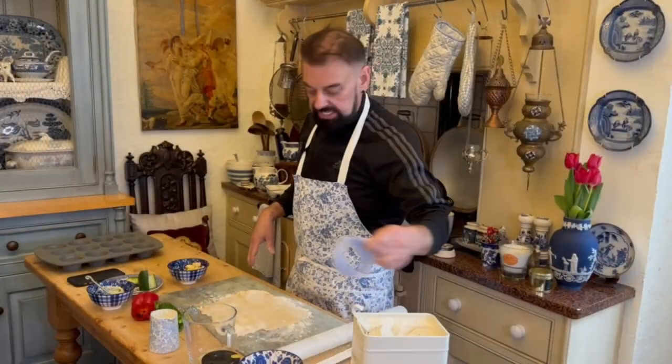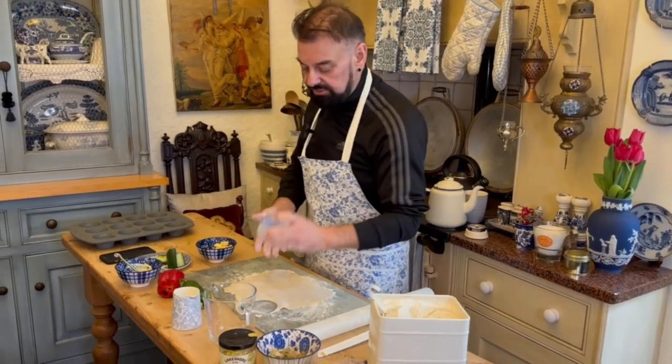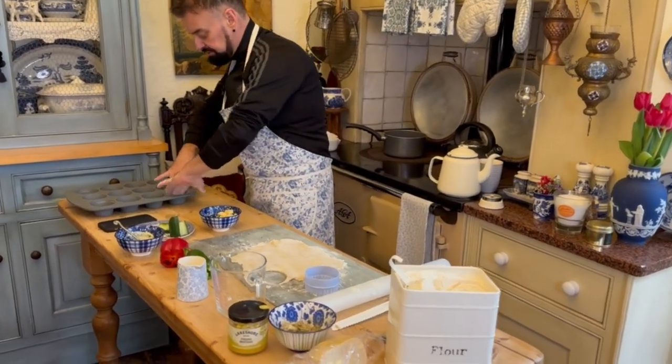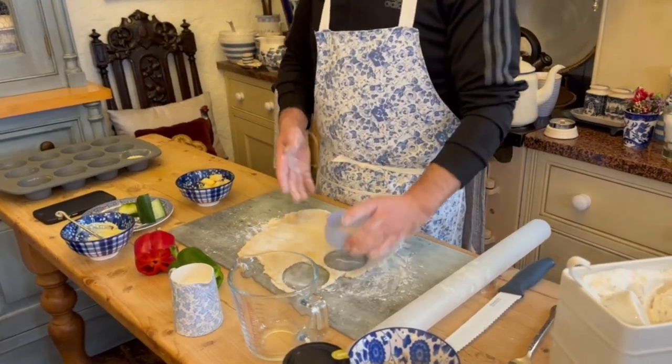Okay, so dip your pastry cutter into your flour so that the pastry doesn't stick. And I'm literally going to line the bottom of the muffin case with these.